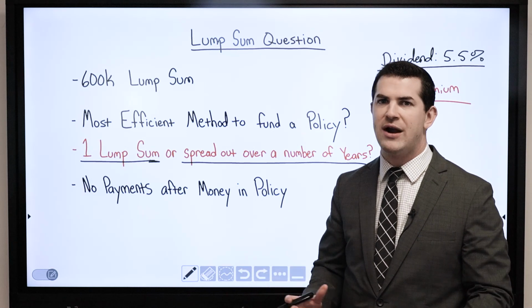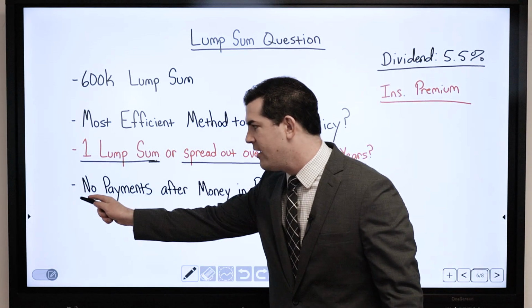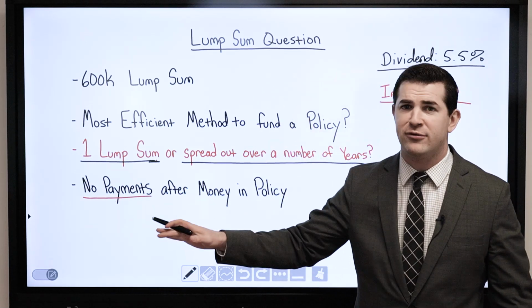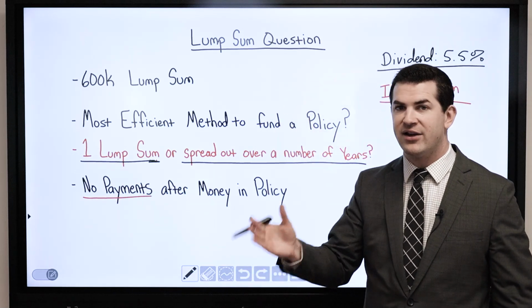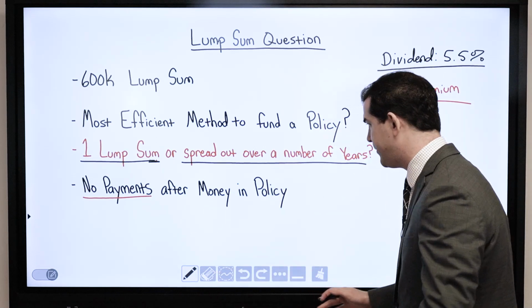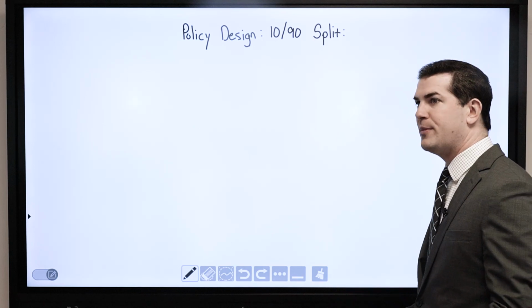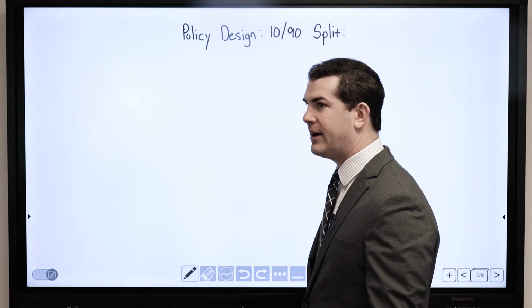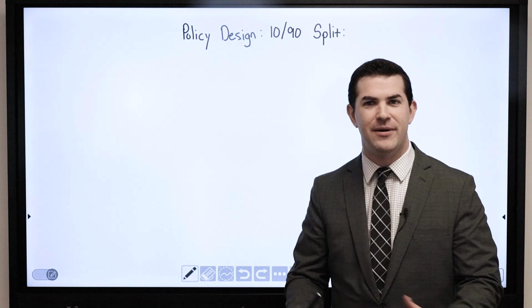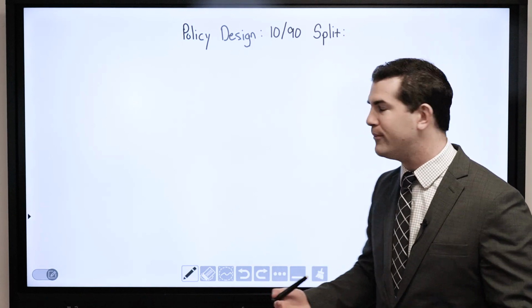How low can I drive that premium, especially if I'm looking at a lump sum and I say, no more payments after that lump sum, I'm done. I've got a point in time where I do not want to have to pay money into the policy. Some people are very specific about that, and that's okay. Whereas others may want the option to continue to fund the policy after a lump sum payment is made. That's the kind of discussion we want to have, or see the different models.